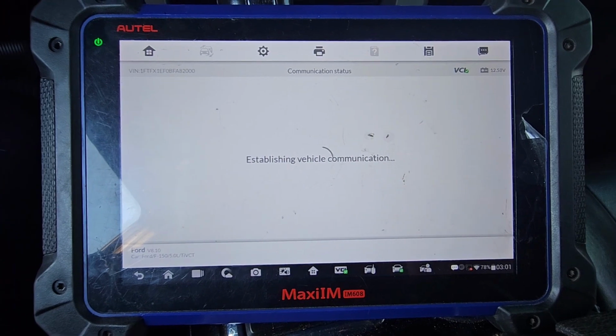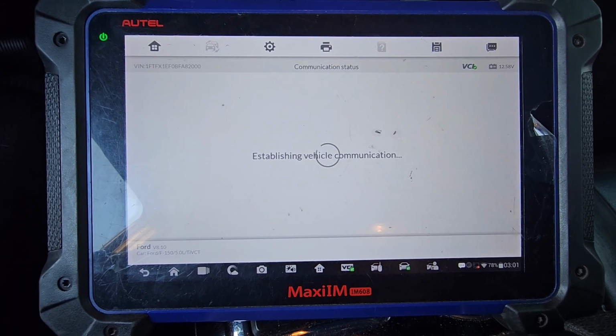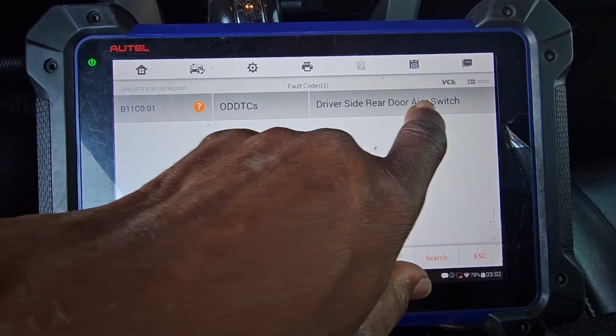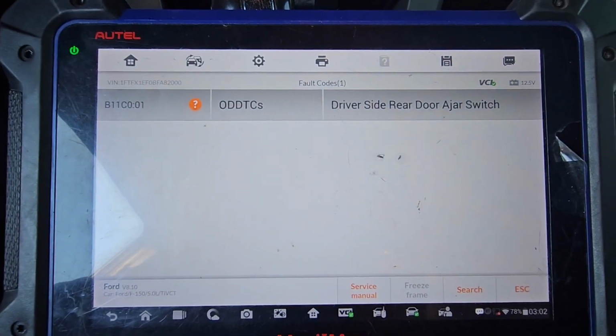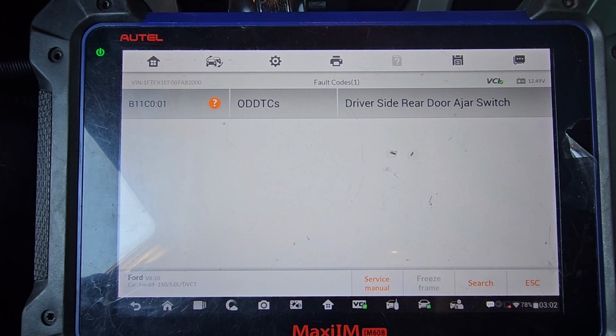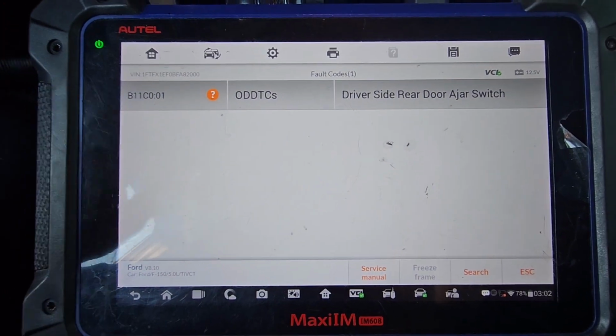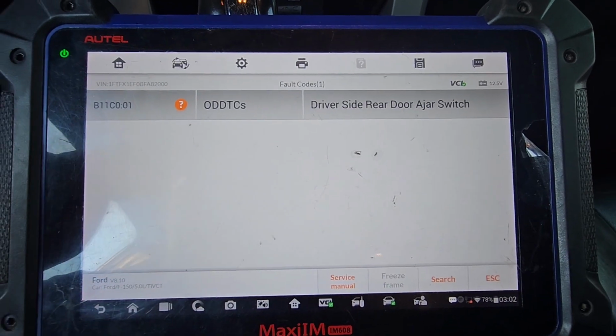I'm supposed to get only one code. You see, now we have driver side rear door ajar. Driver side rear door ajar. So we're gonna go look at the wiring diagram location. How does it function? Okay, I'm gonna go to the wiring diagram.